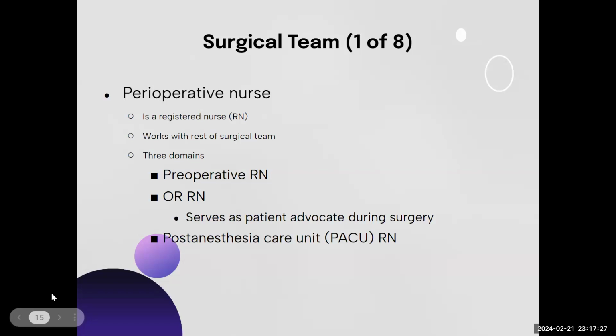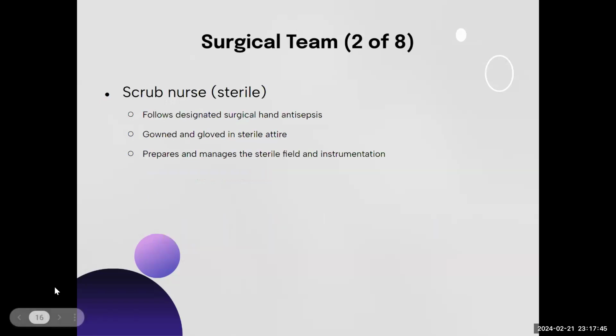We also want to look at who is on the surgical team. Who is there? So you have the perioperative nurse, a registered nurse, who works with the rest of the surgical teams. They can be in pre-op, post-op, or in the operating room. They're a patient advocate. You've got the scrub nurse. Now, the scrub nurse is sterile. They're going to follow the surgical hand asepsis. They're gowned, they're gloved in sterile attire, and they are going to help prepare and manage the sterile field and the instruments for the surgeon and the surgeon's assistant.